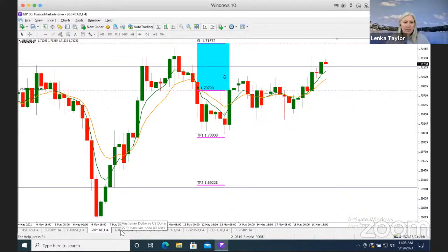Okay, next currency pair I'm going to have a look at is Aussie USD. But before I go, let me just check the chat, just checking the comments. Would you suggest getting back in any of them?